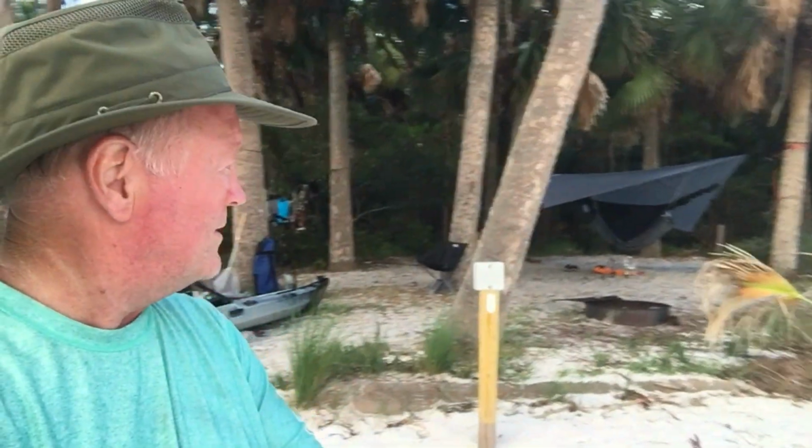Well, this is my last night here on the beach on this peninsula, this state park here in Florida. It's really been a wonderful experience, and I think it's just a great place to come and camp. My camp is set up just back here on a flat.